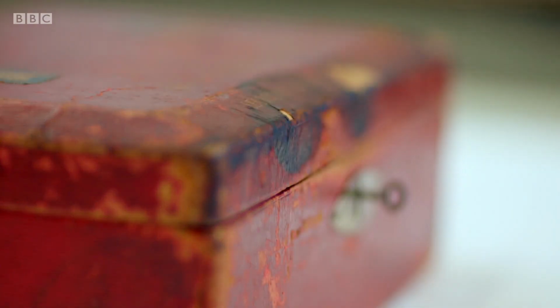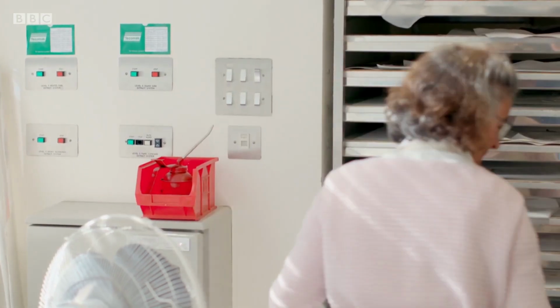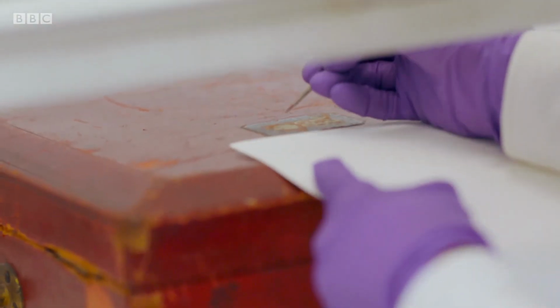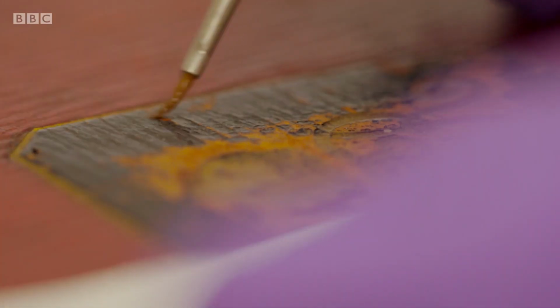Jane hopes the gel will bind the loose leather fragments. But signs of previous damage make her extra cautious, so she does a small test first. We can't just go in with a big brush and slap it on. We have to be incredibly delicate because otherwise it could look absolutely dreadful.